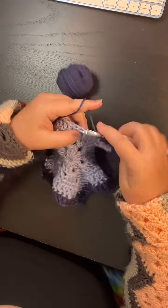Single crochet, chain 2, single crochet in the corner. And then single crochet, let me see. It's saying I should have 18 per side. Okay. And it does increase by 18 every time, but it goes up by 19 the first time. I should have said that. I'm doing math, but it's wrong.